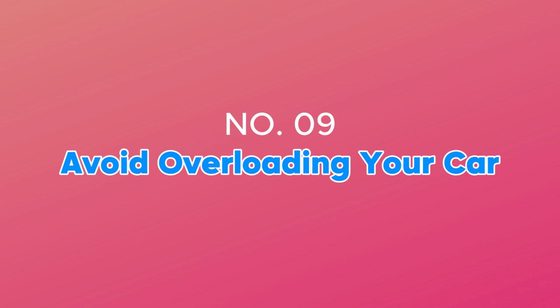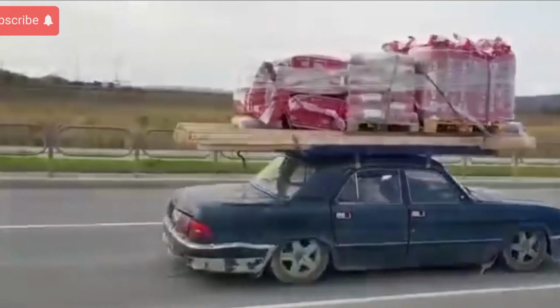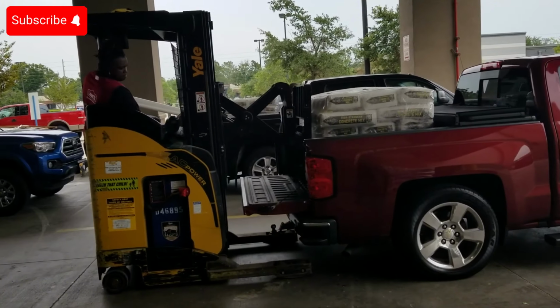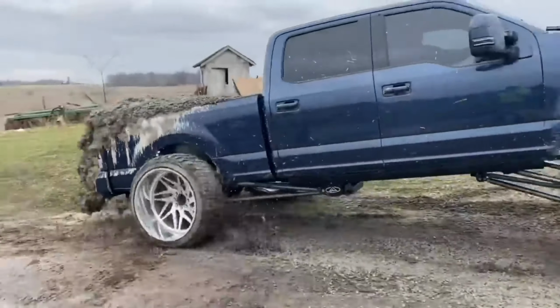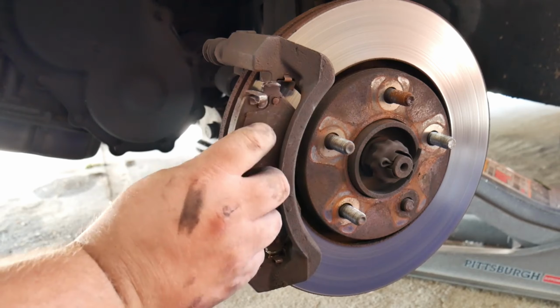Number 9. Avoid overloading your car. Many drivers don't realize that carrying excess weight in your vehicle puts unnecessary strain on critical systems like the suspension, brakes, and engine. Over time, this extra strain accelerates wear and tear, leading to higher repair costs for components that could have lasted much longer.